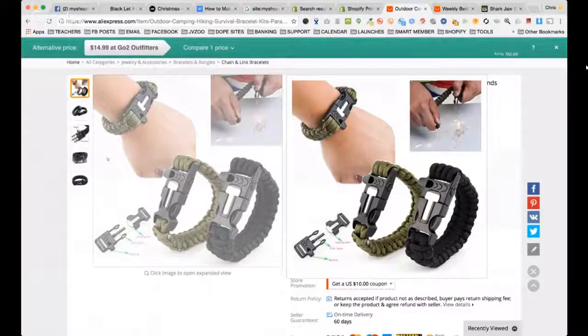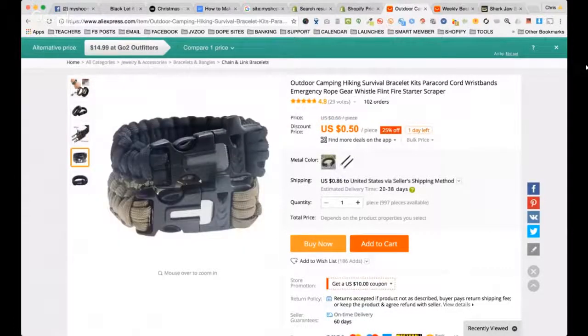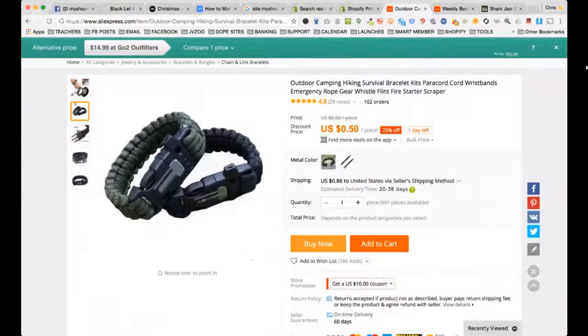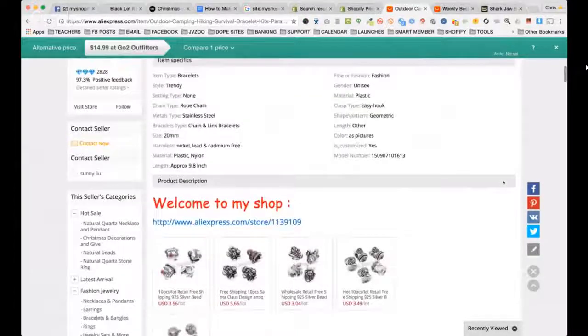Let's see what else. See a little zoomed in thing right there. Got a little fire starter flint. It's got a whistle you could blow on the side. It's got different colors. It's got the paracord rope. So it's pretty cool. It shows all this kind of stuff about it, right?